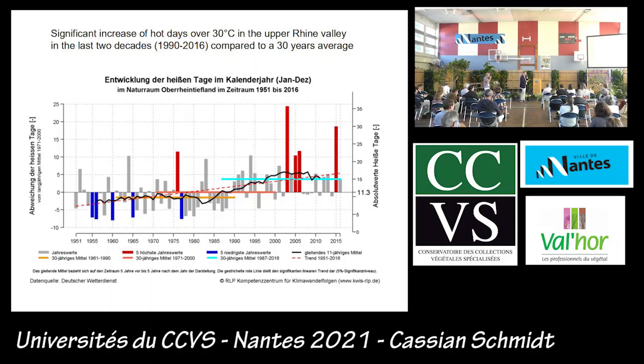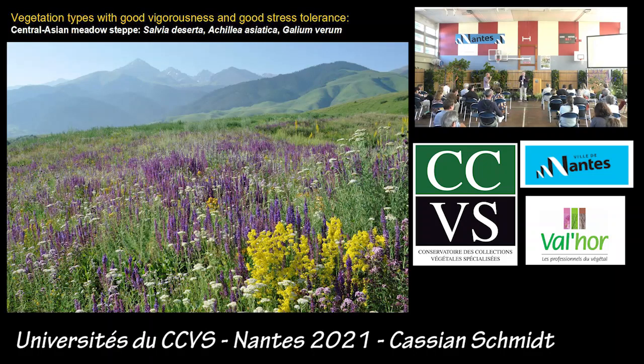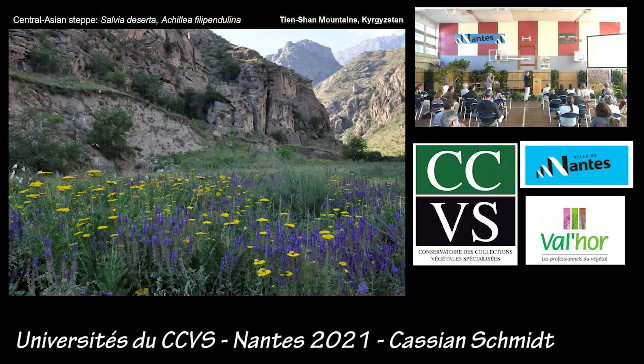So, the Eastern or the Central Asian steppe is really a good model for inner city environments. This is the original. This is also in Kyrgyzstan. Looks like a planting. Achillea and salvia.